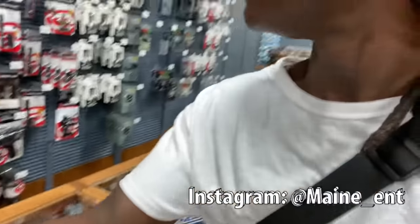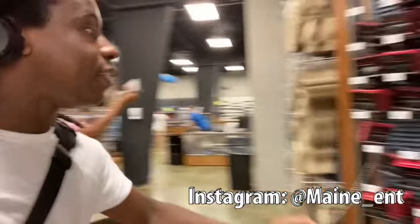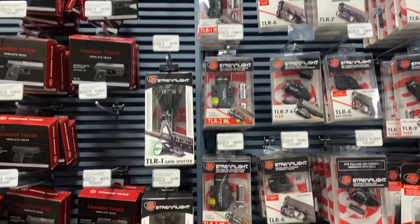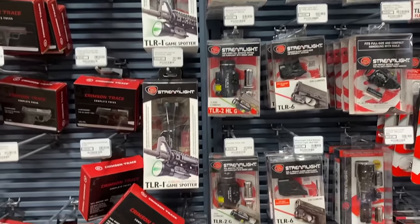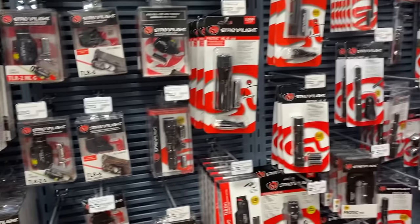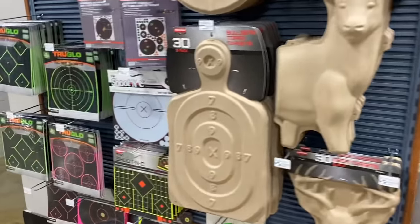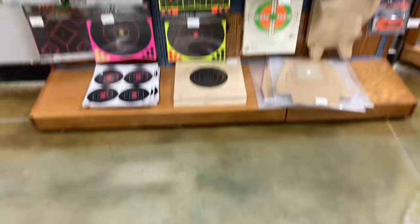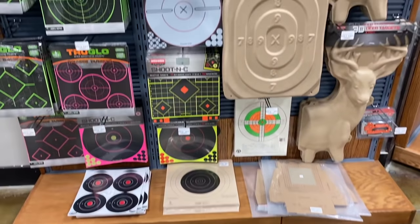Ooh, I need to get this on here. Got beams and lasers. All different types of beams. Lasers, all that good stuff. Flashlights. Targets. Wow. All different types of targets.